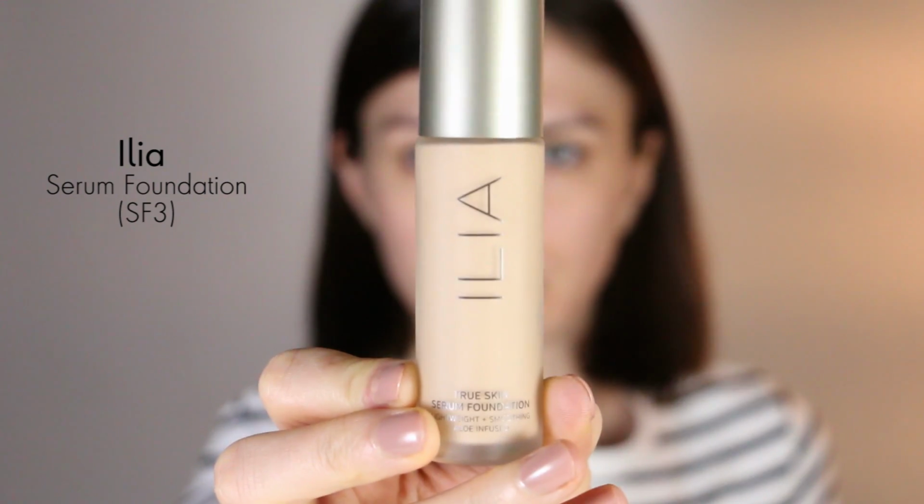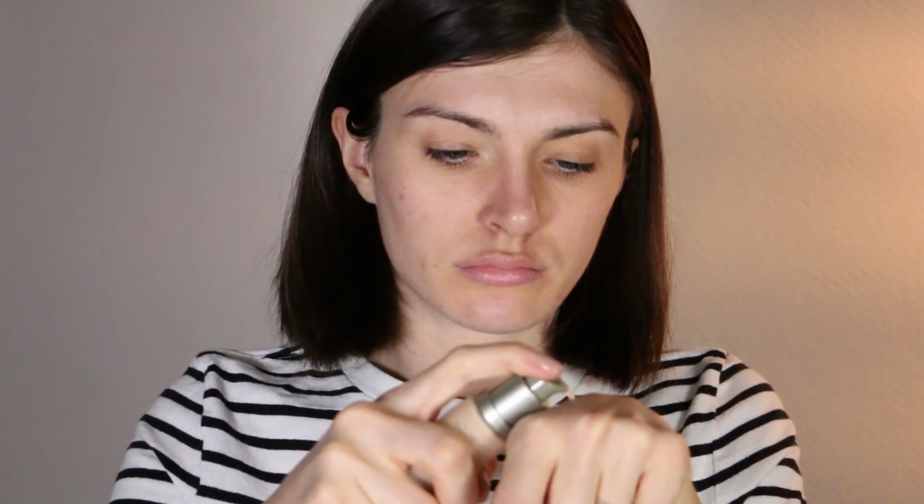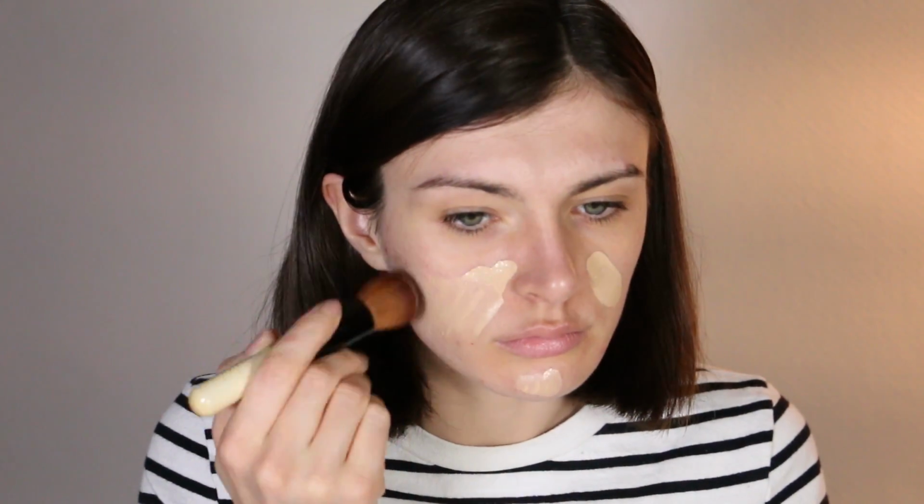So now, if you want to discover how I achieve this kind of nude pink makeup look, just keep on watching. I start with my Ilia Serum Foundation. I have the shade S43. This is a quite liquidy foundation, that's why I shake it before using it. It's a light to medium coverage.